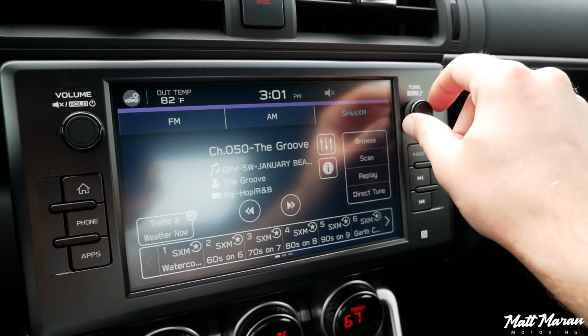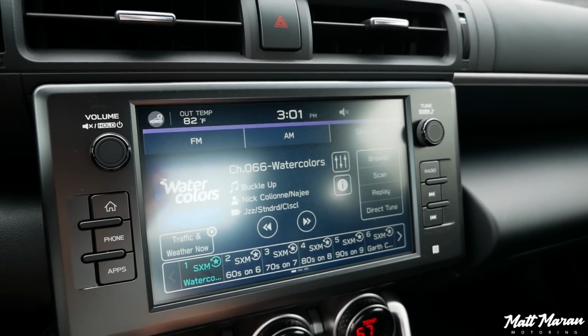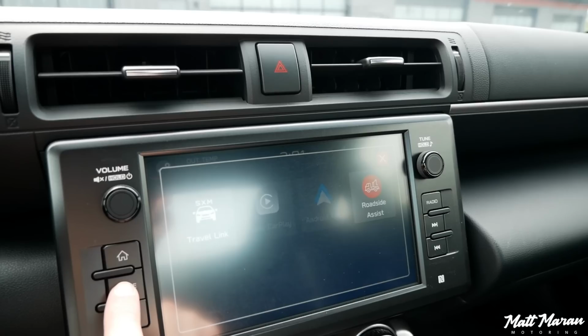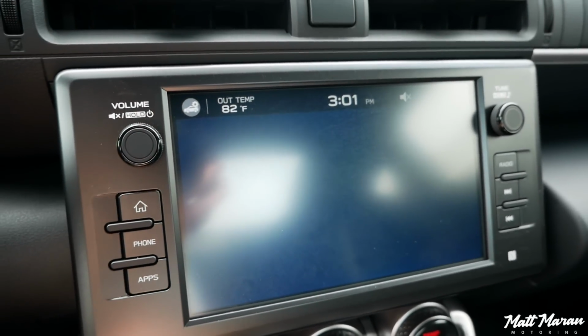Radio is very easy to tune thanks to having volume and tune knobs, which definitely feel a little bit more expensive than they did in the past. There's a few button shortcuts and all the basics. That's all you need. Basically, I think most people just use the smartphone integration and that's it. So it works really great for all that, and so nice to have that feature here.